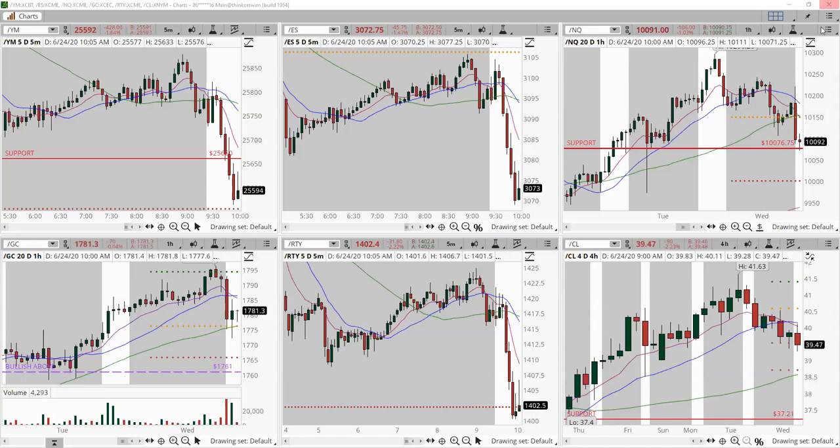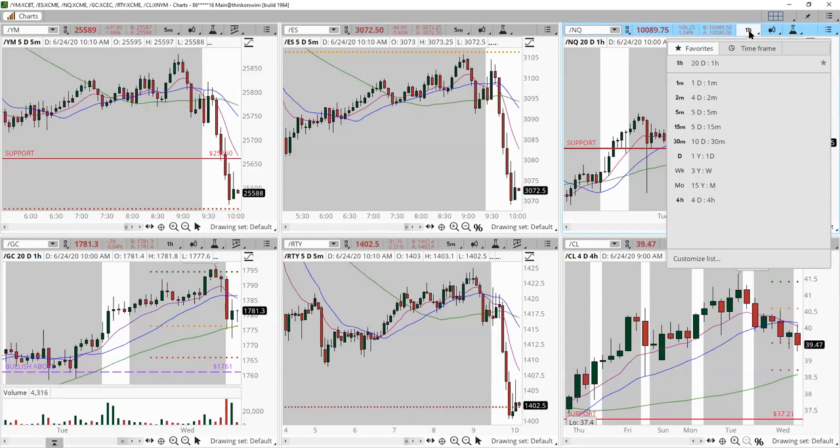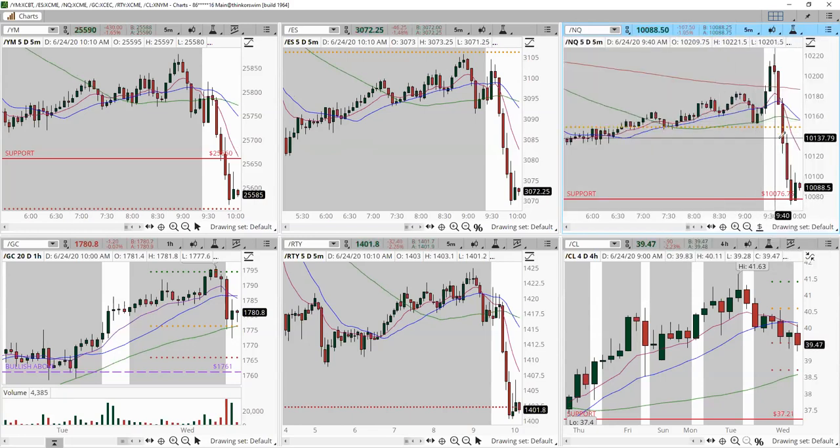Let's go back to NASDAQ. I still don't have my pick. So if we're going to short something, most likely we're going to look at the Dow or the mini S&P or even Russell. And to the long side, we're still going to keep NASDAQ on the back burner because NASDAQ still has a very robust structure.